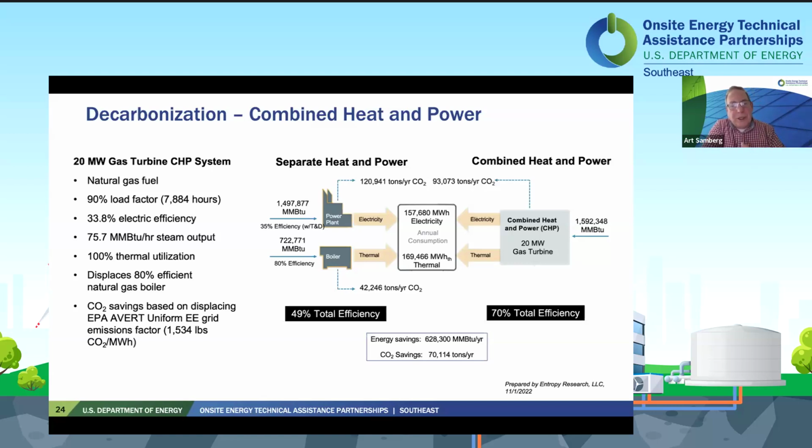But what's interesting about CHP is that high annual load capacity factor, okay? And the fact that you are using the same fuel to generate both the thermal and the electric energy for your site. So if you were to install a natural gas-fired CHP at your site, even though your scope 1 emissions most likely will go up a bit, your total scope 1 and scope 2 emissions will likely decrease. And that's because of the added efficiency of a CHP system over a traditional system where you have a boiler on site with grid power coming in. The composite efficiency of that is about 45 to 50%.